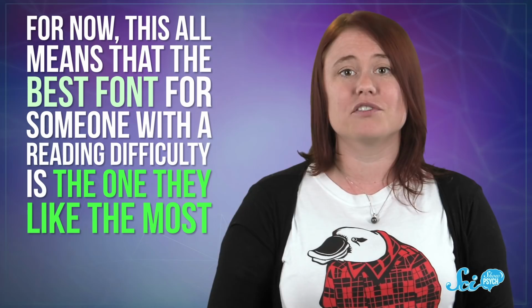For now, this all means that the best font for someone with a reading difficulty is the one they like the most. The one that helps out their individual brain, even if it is Comic Sans. Honestly, though, if the font is out there doing good, it's hard to be upset about it, even if we're not totally sure why it works. And hey, at least it's not papyrus.